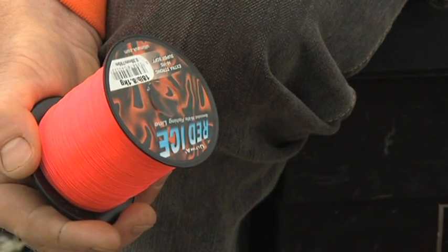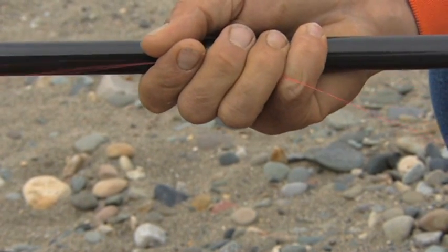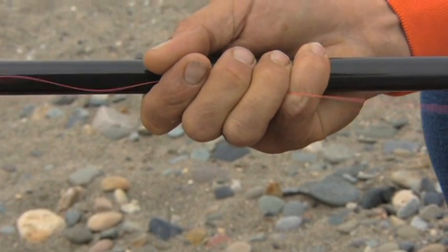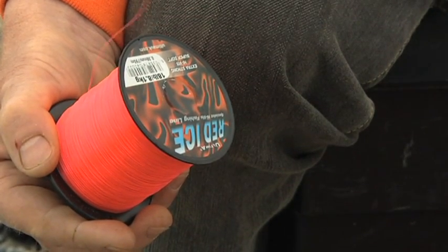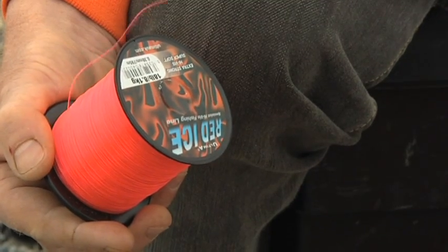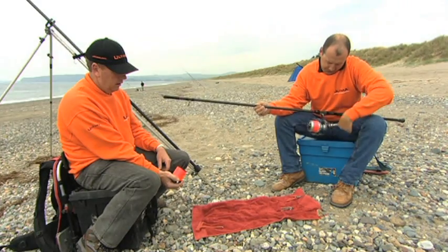It's very, very important, yeah. It doesn't want to be coming off clockwise. It must be coming off the spool anti-clockwise. Because if it doesn't come off in an anti-clockwise manner, you create a lot of line twist, and as you're actually reeling in, you'll see your line twisting, and it'll bunch up on your spool.